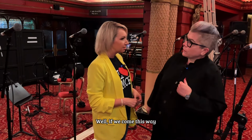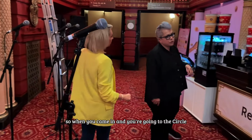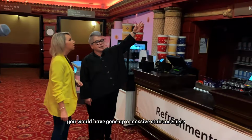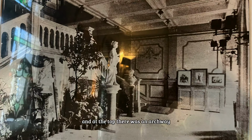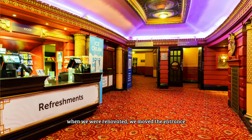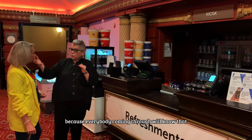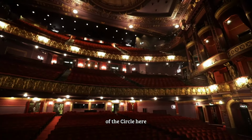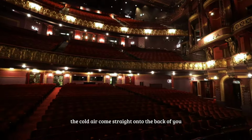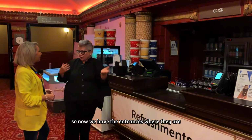Well, if we come this way, I'll show you what's different. So, when you came in and you were going to the circle, you would have gone up a massive staircase here. There was a big marble staircase, and at the top there was an archway, and that was the entrance to the circle, and they moved it. When we were renovated, we moved the entrance because everybody coming through will know that this foyer is very cold. If you were sat in the back of the circle here, you would have the cold air come straight onto the back of you. So they moved it, so now we have the entrances where they are.